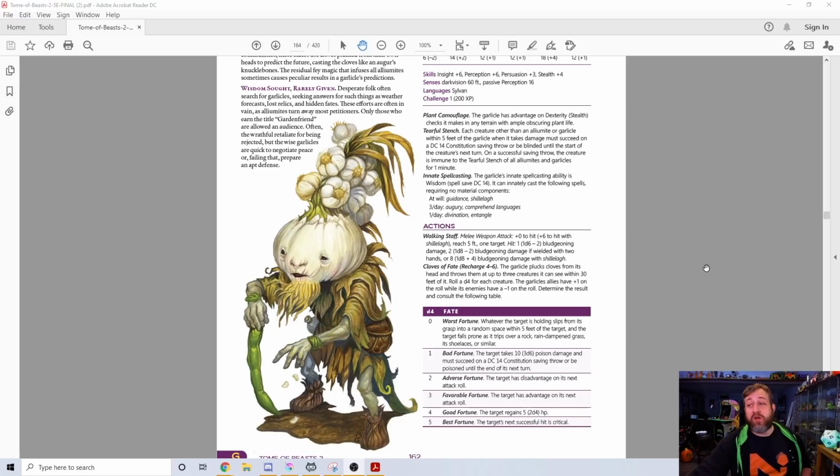And then it can use cloves of fate. The Garlicle plucks cloves from its head and throws them at up to 3 creatures it can see within 30 feet. Roll a d4 for each creature. Garlic allies have a +1 on the roll, while its enemies have a -1 on the roll. Determine the result. So 0 is worst fortune.